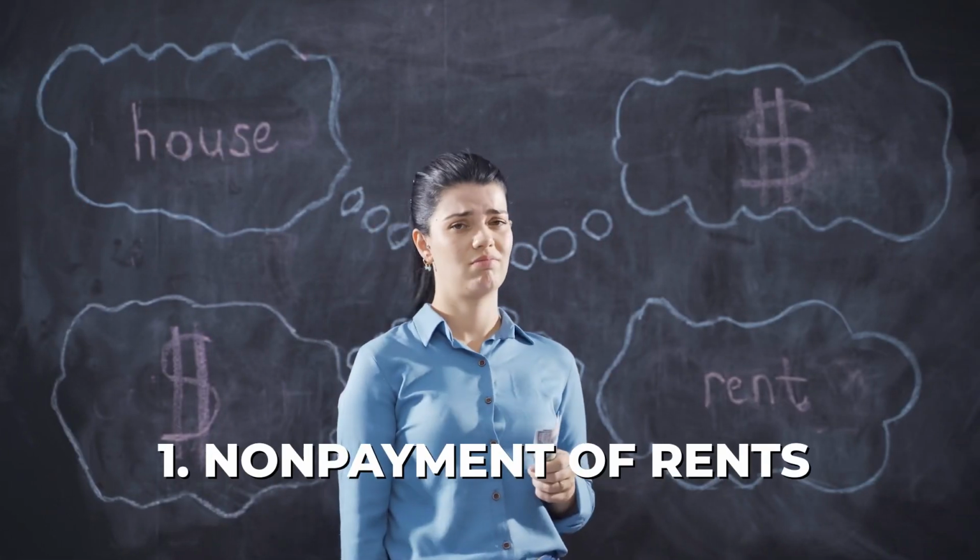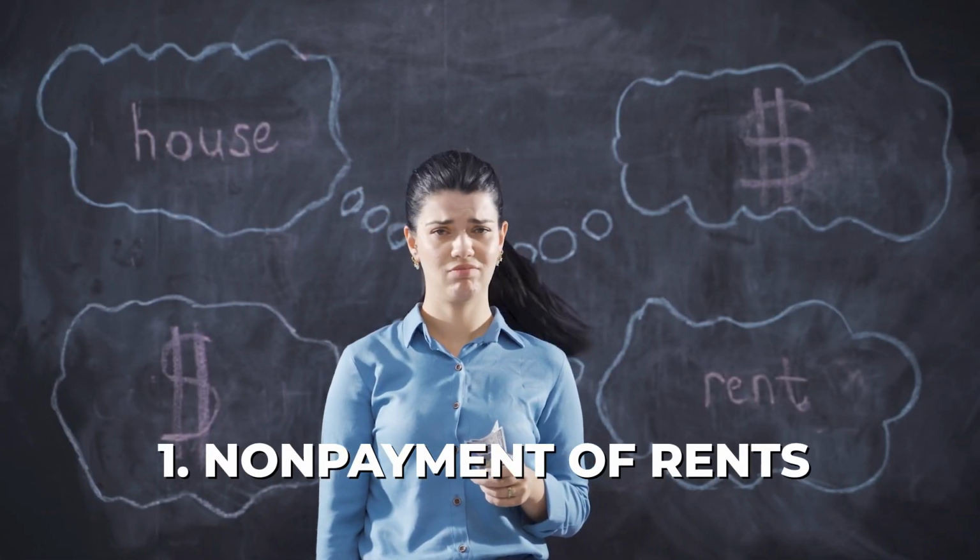Number one, non-payment of rent. This is a big one and perhaps the most common reason for eviction. If your tenant fails to pay rent on time, after the 6th day of being late, you may have the ability to issue a notice to pay or quit. After this time frame expires, in most areas, you will have the right to begin an unlawful detainer or eviction.